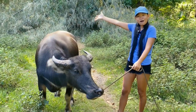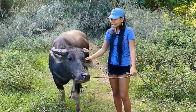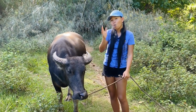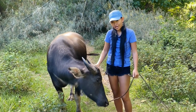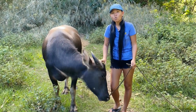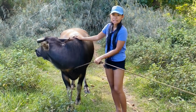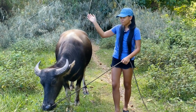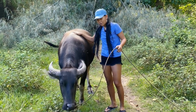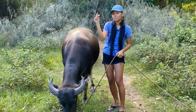So guys, this is the star of our video for today. This is what you guys call a water buffalo, but we call them carabaos. So this is the main workhorse of the rice production. They're very ubiquitous in the entire country. You can see them everywhere. And I'm gonna ride this beauty to the next carabao who's going to do the plowing.